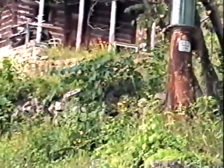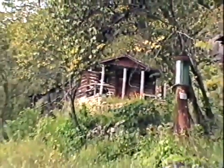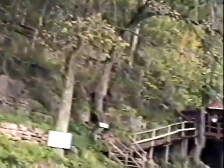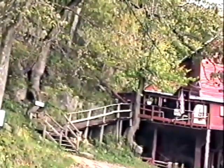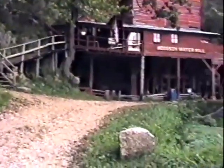One of the old kind that you pumped up, gravity flow. There's a log cabin there in the background up along the bluff. And there's, I guess, more of the mill. And I guess maybe there's a road that goes back up to the top of the mill there where they would unload whatever it was to grind.